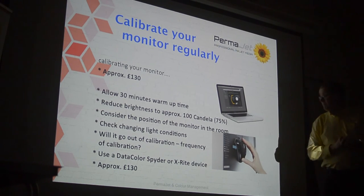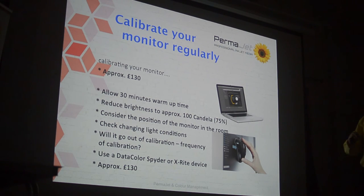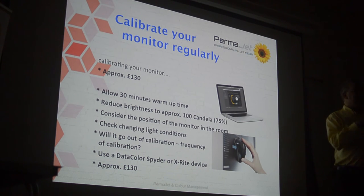Will it go out of calibration? Yes, they will. And the older the monitor is, the more likely it will be that one of the channels is maybe not working as effectively as it should do. So we would recommend maybe every 4 to 6 weeks to rerun the software, just to make sure you're bang on. Once you've outlaid the cost of the device you use to run the software, it doesn't take too long at all.